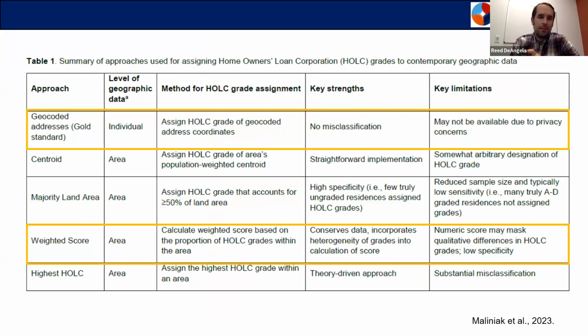And so we're showing you this table just to give you a general sense of how many different measurement choices are out there right now. Of course, we're not going to cover each and every one of these. If you want to check them all out, you can refer to that citation there at the bottom of the slide. But in our talk, we're going to be focusing on those two highlighted methods.